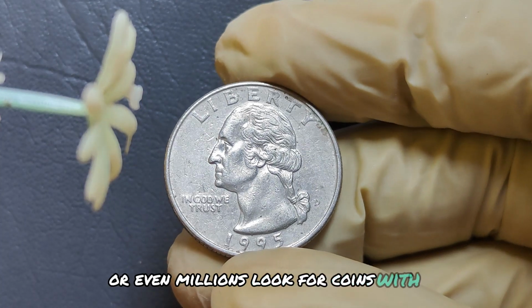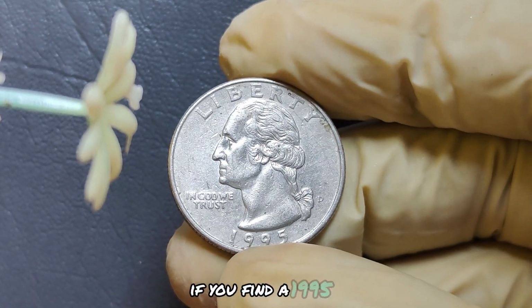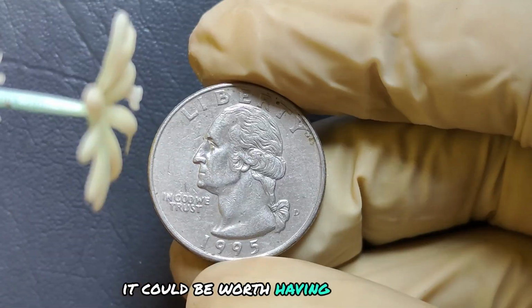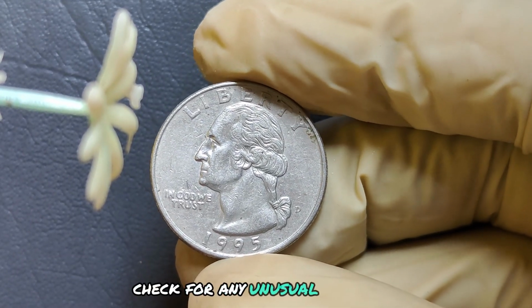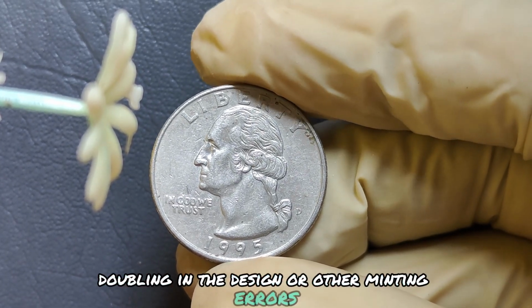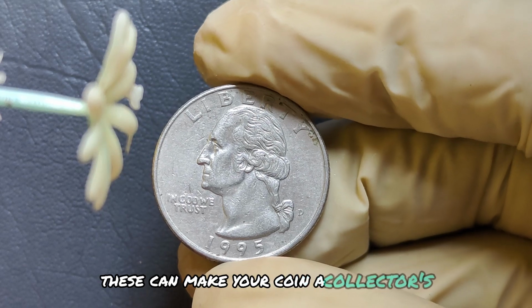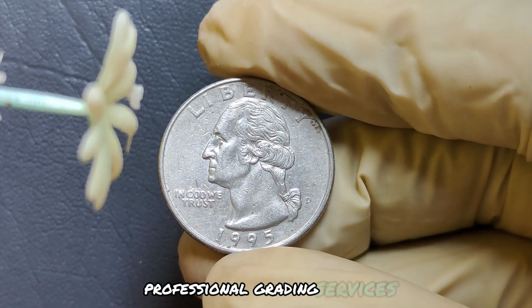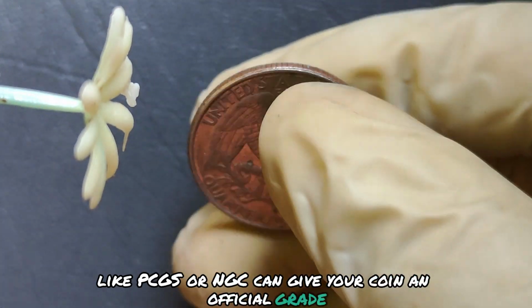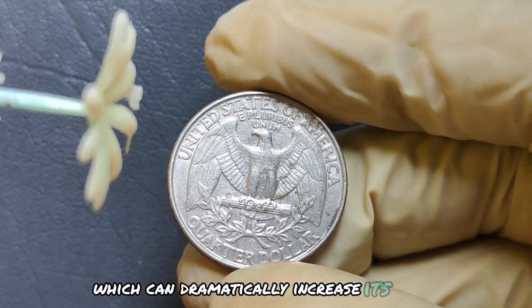Look for coins with minimal wear. If you find a 1995 D quarter that looks fresh from the mint, it could be worth having it graded. Check for any unusual markings, doubling in the design, or other minting errors. These can make your coin a collector's dream. Professional grading services like PCGS or NGC can give your coin an official grade, which can dramatically increase its value.